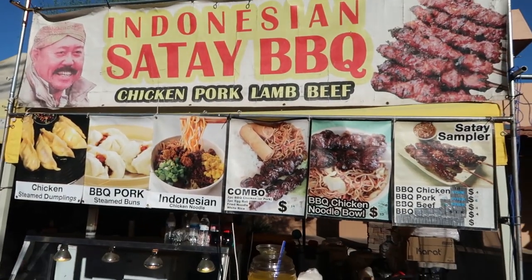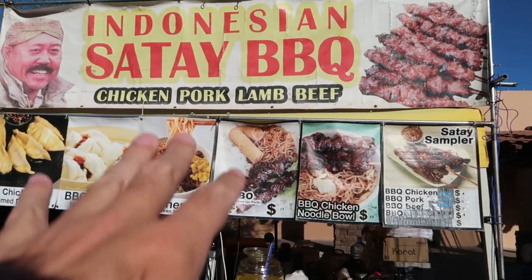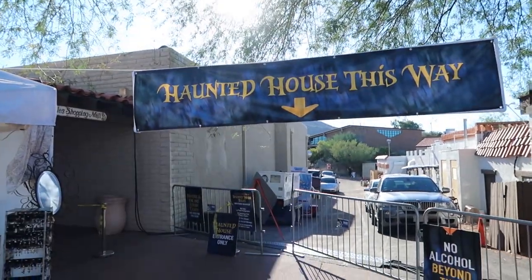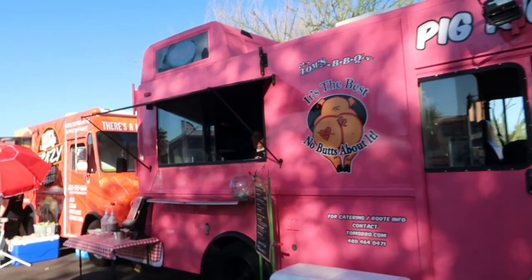There's more food over here. This looks awesome actually. Indonesian satay barbecue. Apparently there's a haunted house here, so it smells so delicious down here. There's barbecue, funnel cakes over there, all sorts of delicious stuff here.